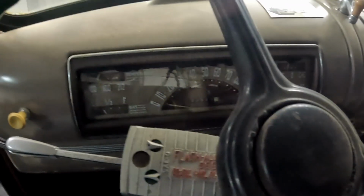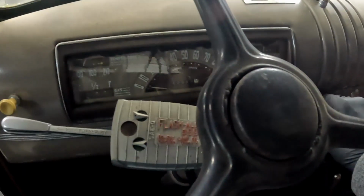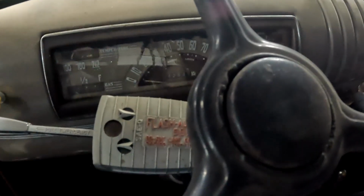Alright, let's see if we can get her again. Nope. Okay. Alright, let her charge a little bit and try it again here soon. And then if we can't get anything going, I'm going to take the battery to Les Schwab. No. Not Les Schwab. I'm going to take the battery to O'Reilly's, have them charge it overnight, pick it up tomorrow, and we'll try again tomorrow. I really wanted to get this thing fired up tonight.